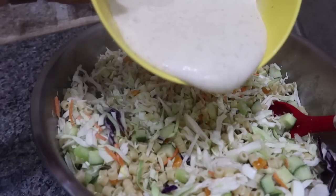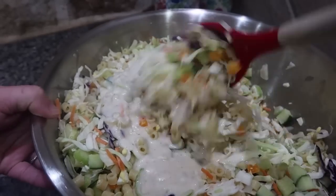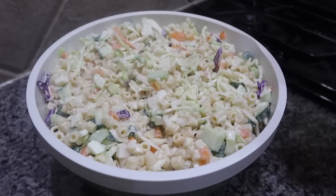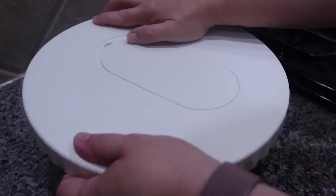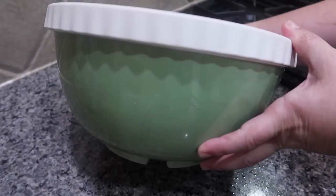And now I'm just adding the dressing that I made. And we're just going to give this another really good mix. All right, I fit it back in my bowl, and I must say, tastes pretty good. I'm gonna get my top on, and it is going to hang out in my fridge until we leave for our family barbecue.